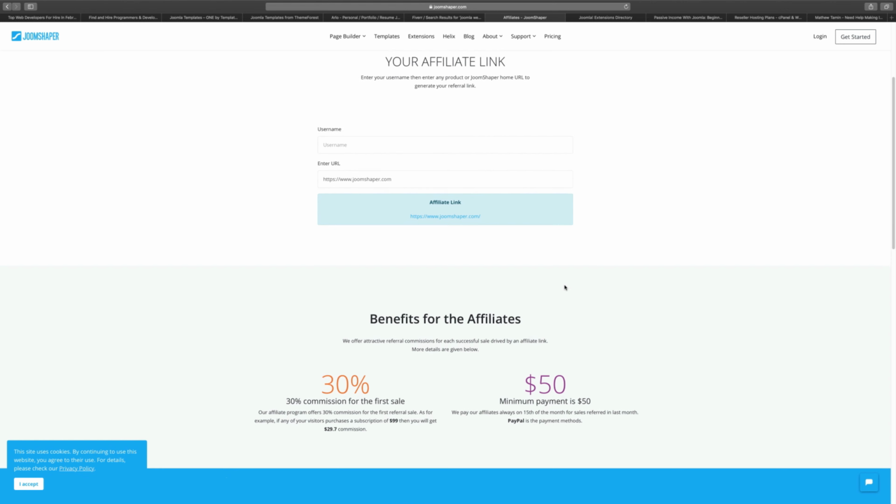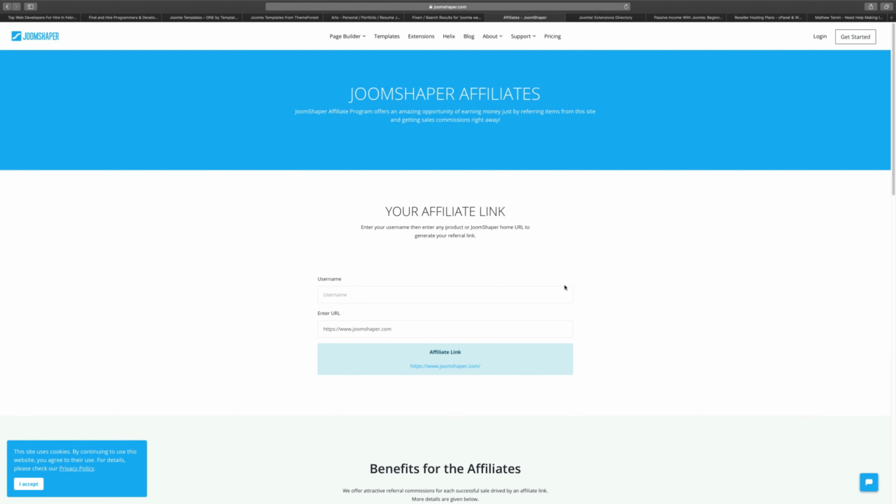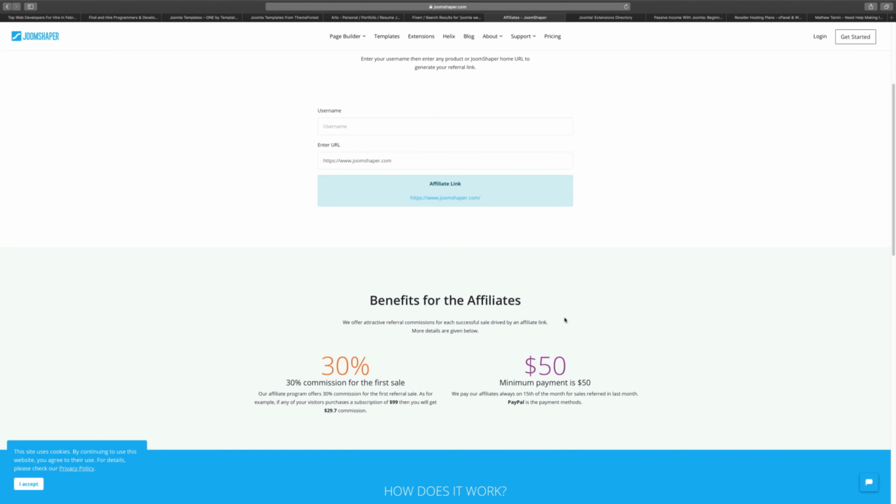It's an easy way. And Joomla templates are in high demand. So if you can partner up with a company that offers an affiliate program, that is going to be a really great way for you to generate cash. People click on it, they purchase it, and the money goes to your account.